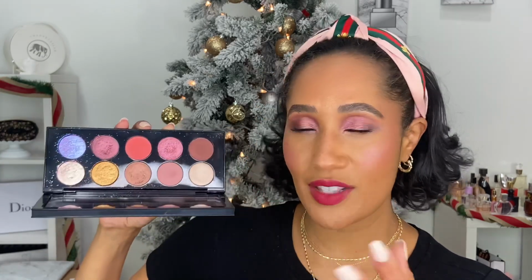And I love that about Pat McGrath's eyeshadow palettes. Formulation is great, and I really like the mattes that she put in this palette as well. So very happy with this palette.